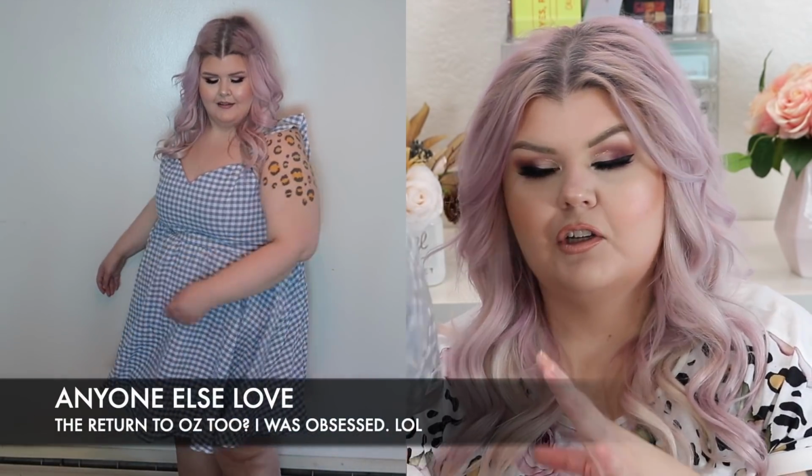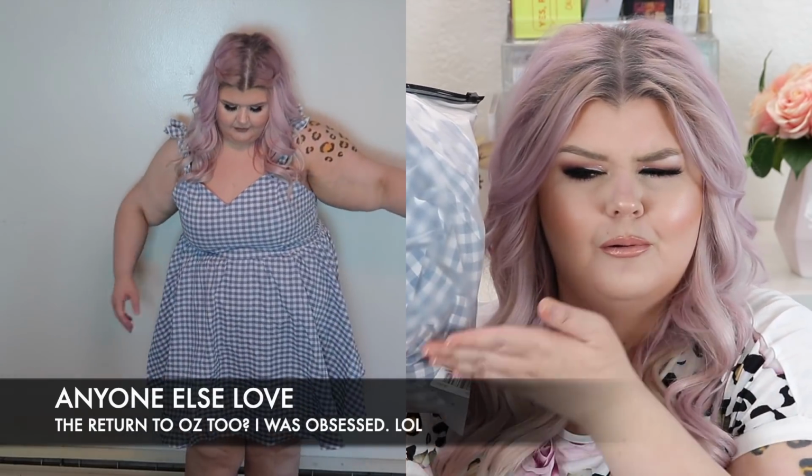This dress makes me feel like I am Dorothy from Wizard of Oz. I was always fascinated by Dorothy. I've always loved a good check print, buffalo gingham, whatever this technically is. I feel like I'm second guessing myself, but I love it. This one again has the smocking, so it fits really nicely. There's a ton of room up top.